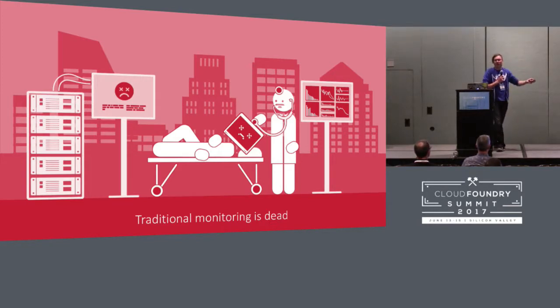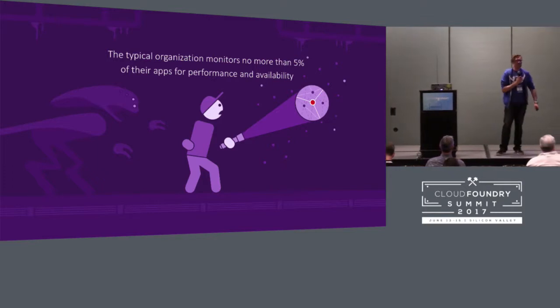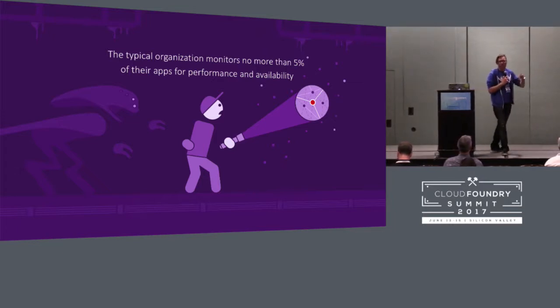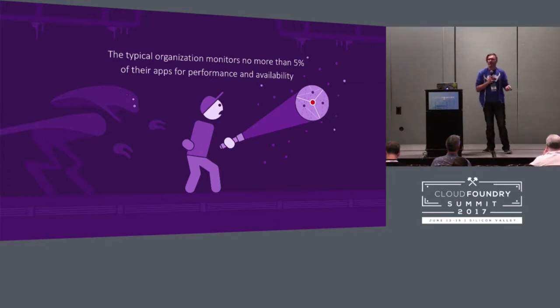So traditional monitoring is dead. Let's talk a little bit about why traditional monitoring is dead. This is my favorite slide in the entire ecosystem of Dynatrace slides, because I'm a big fan of Alien. We have this statistic from Gartner, who told us that most organizations are only using APM solutions on about 5% of the apps in their business.